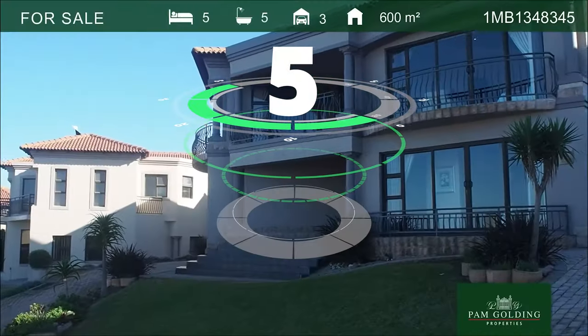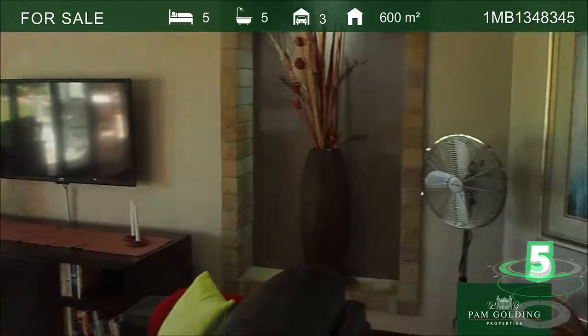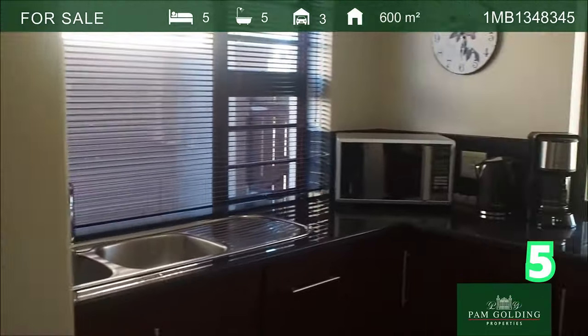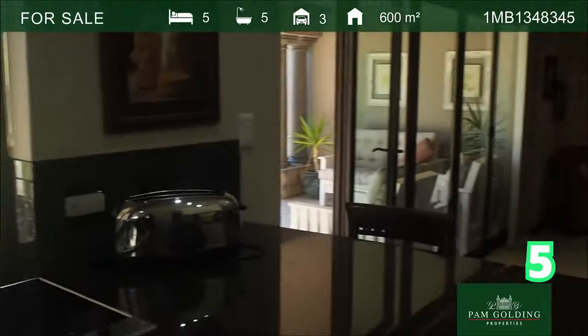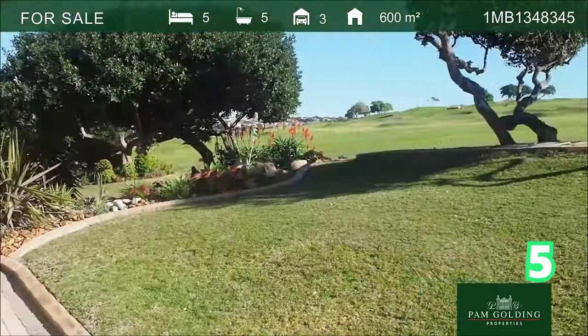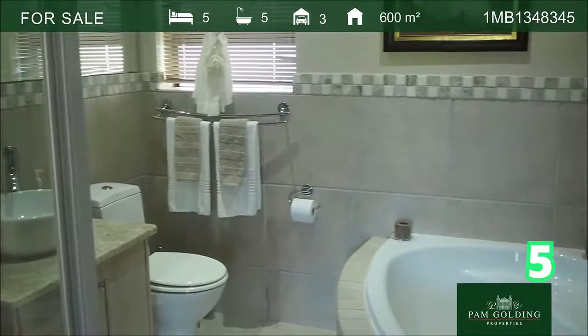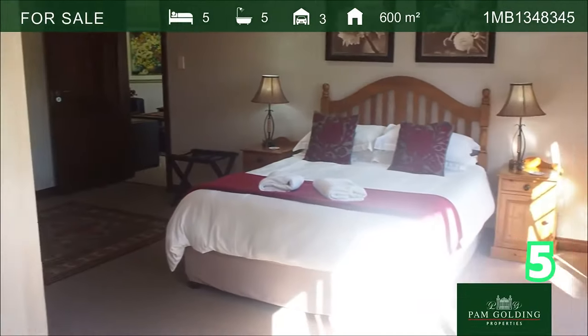And still at Mossel Bay Golf Estate, another 4-bedroom, 3-bathrooms, and 3 garages. Spectacular home over here. Innovative living on a private golf estate. This golf estate also offers a communal swimming pool and, of course, a golf course with views of the ocean.